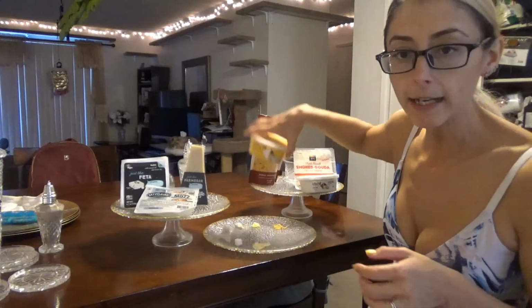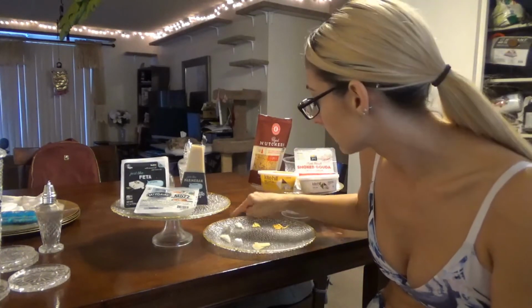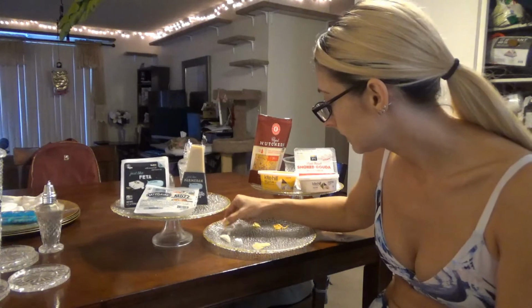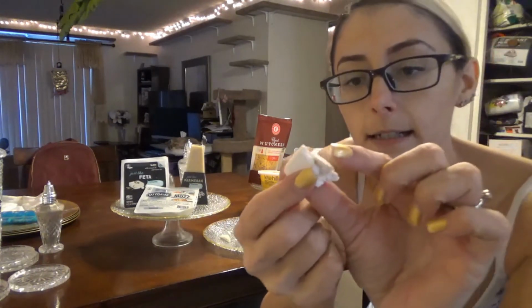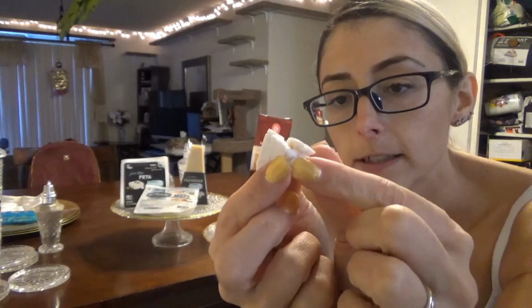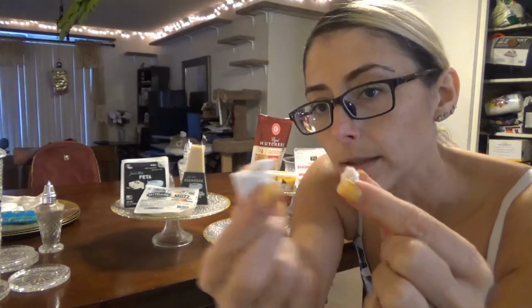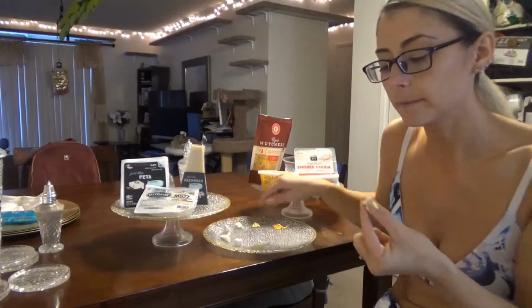Ricotta. I don't think I've tried it before, although maybe I have, because I think I've made vegan lasagna before. So let's give it a taste. Even if I have, I don't think I've tried it on its own. From what I remember about ricotta, this is definitely drier or more dense than regular ricotta. I remember ricotta being really creamy, almost liquidy.